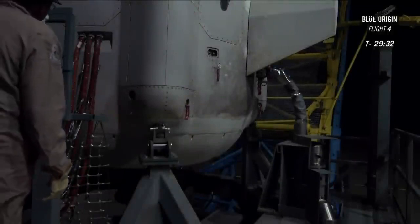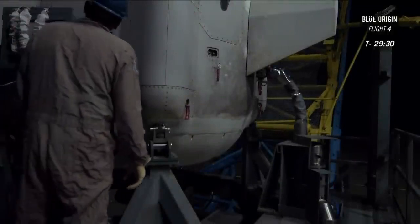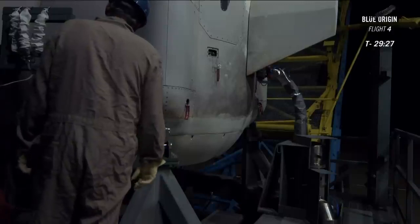So again, our team here is loading our liquid oxygen and the liquid hydrogen that's going into the rocket. We also have various umbilicals for power. That's all to get New Shepard warmed up here.